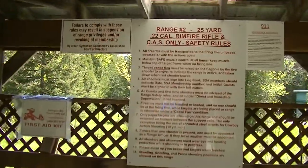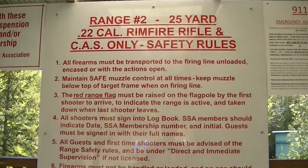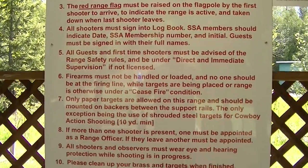However, this range is approved for cowboy action shooting, and we also run an IDPA course here. So take a look at the schedule online to see when those events are happening, and come on out.